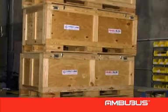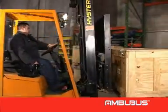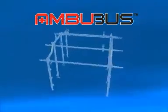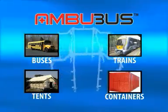AmbuBus kits are stored and transported in palletized, stackable crates. The ruggedized crates provide a small footprint for easy storage and rapid transport. The AmbuBus can be deployed anywhere, at any time, to retrofit a building or vehicle of opportunity.